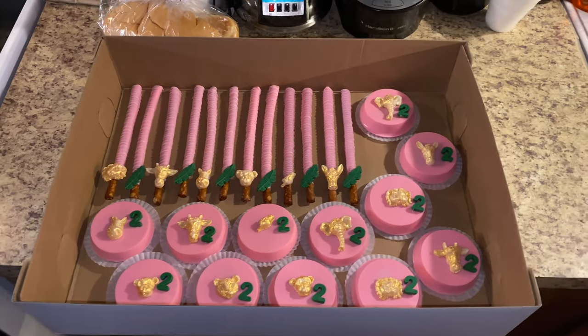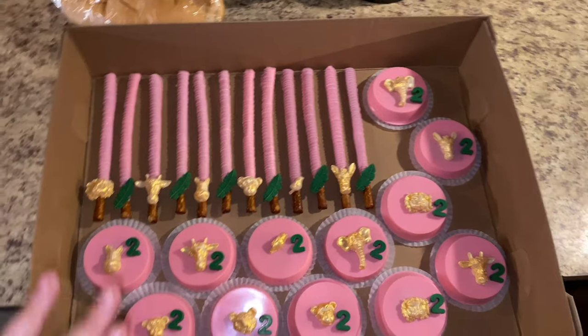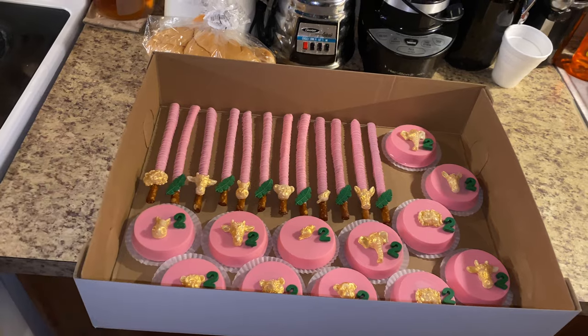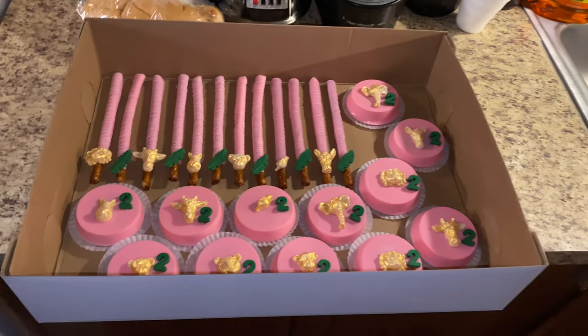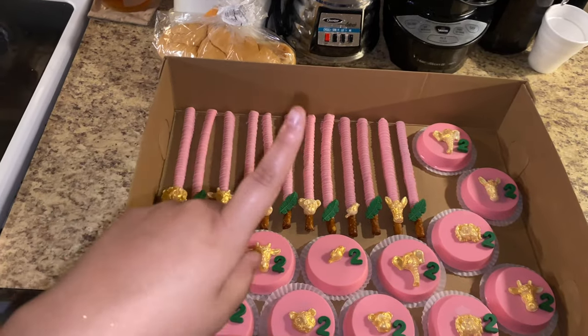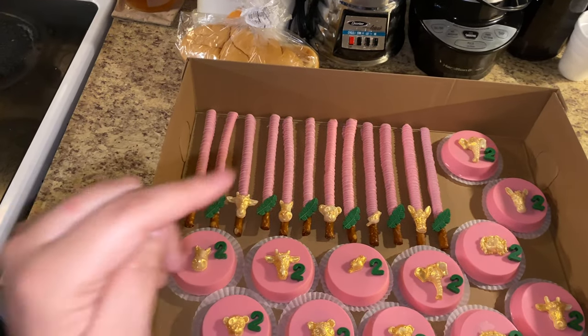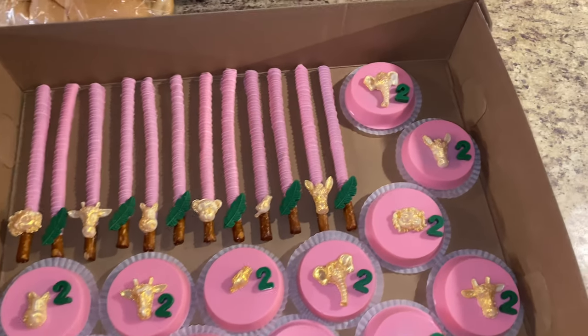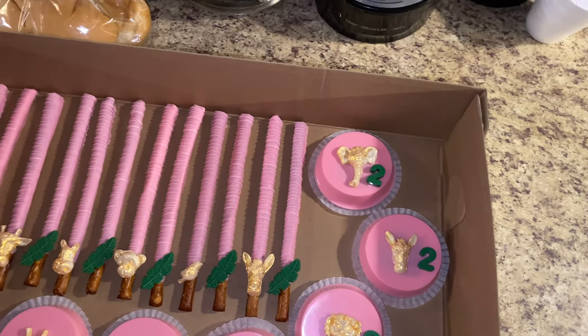Okay guys, so I decided to put the flash on for y'all, but I'm already done with half of the order, and I did do the pretzels and the Oreos. So later on I'm gonna be doing the chocolate covered marshmallows and the cake pops, since I do have to run to the store and get more chocolate. And this is how they turned out.